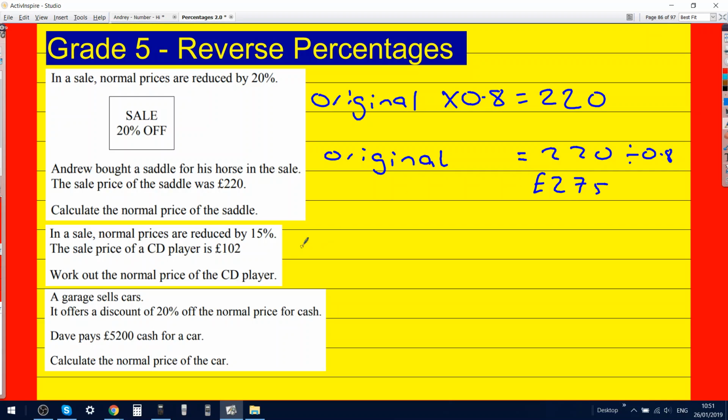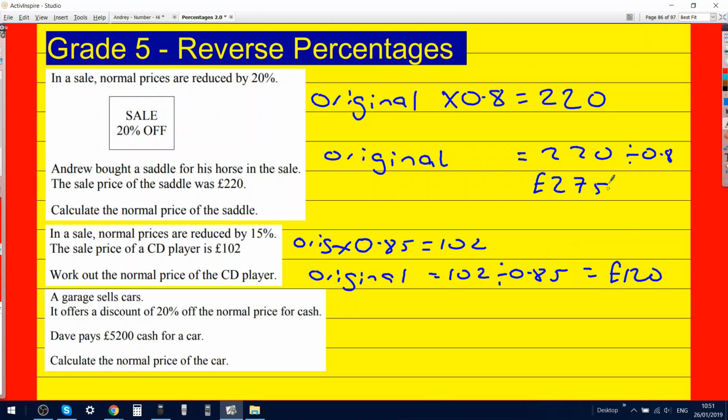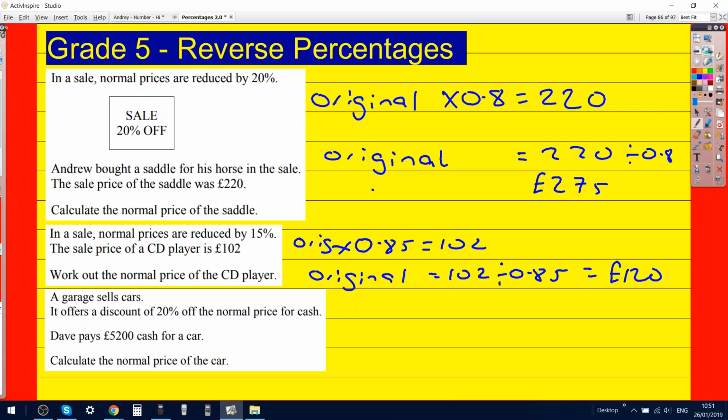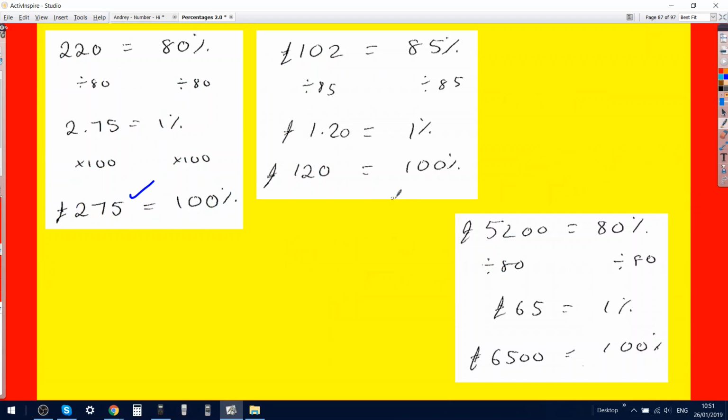How about the middle one? The middle one. So would that be the original times 0.85 equals 102? So would you divide that, 102 divided by 0.85? Yeah. And that is £120.